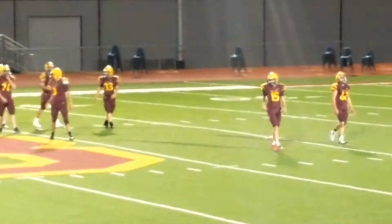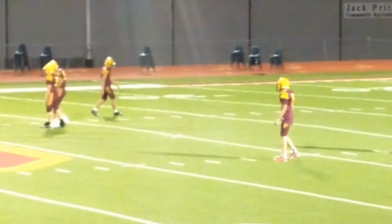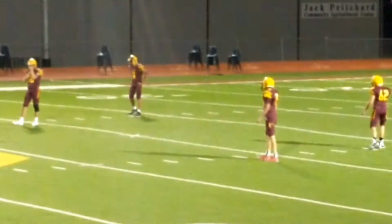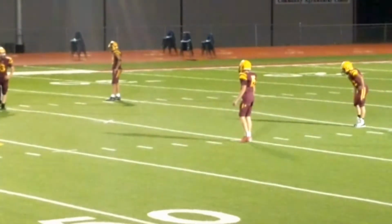Tackle by number 58, Colt Stone for the Panthers. About 3 yards on the play. Brings up second down and 7 for the Tigers. Ball at the Panther 48-yard line.